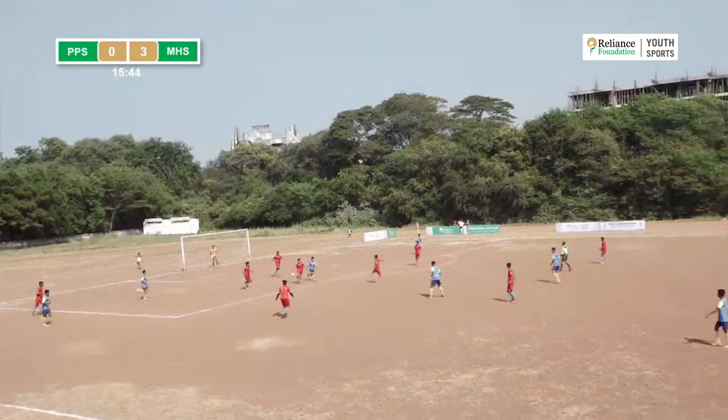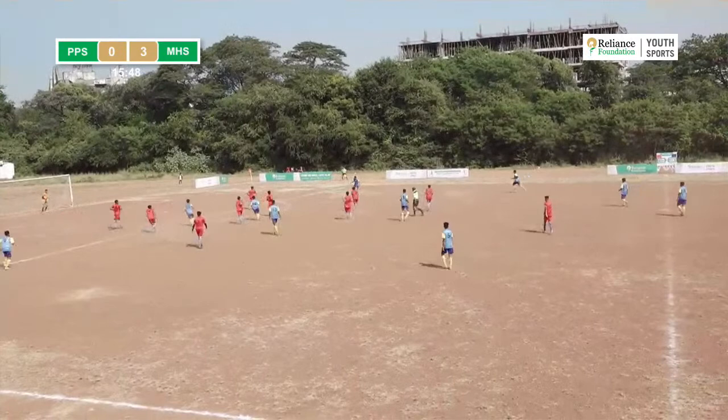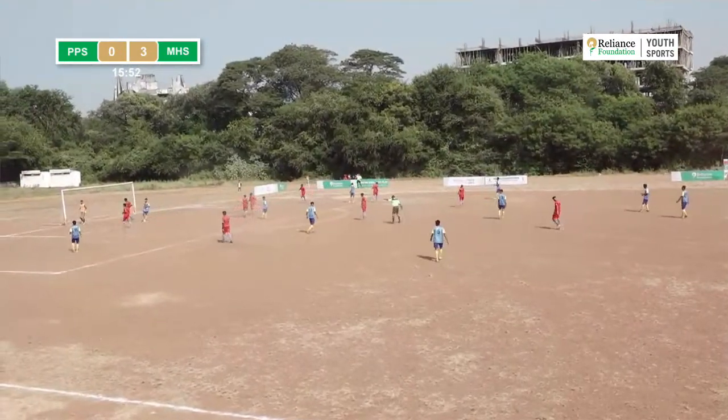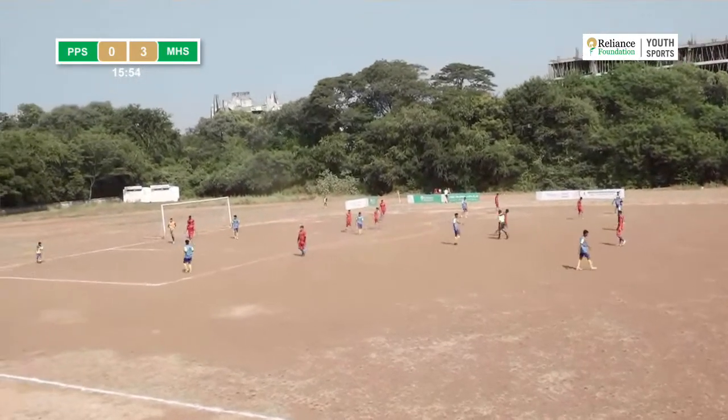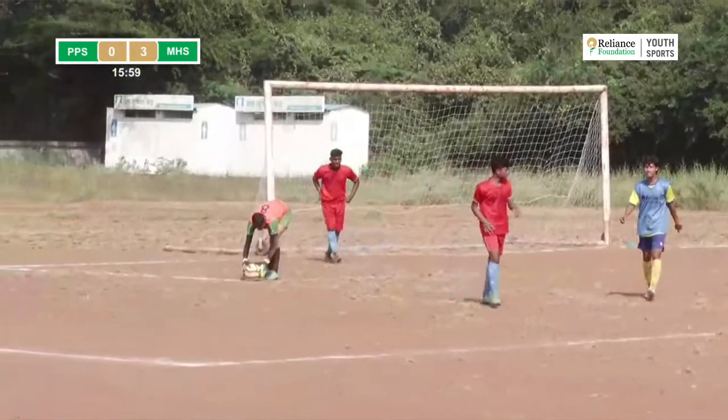He tried for a low cross, but nothing more could be done out of it. But the ball goes back. You can look, the right flank is again clear. You can see number 9 is already through. Devraj is there. The ball just goes out. And there's that. Maharashtra High School are making sure that they make the most out of this opportunity.